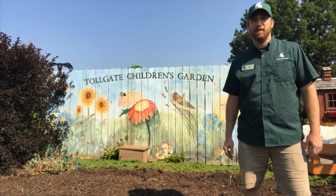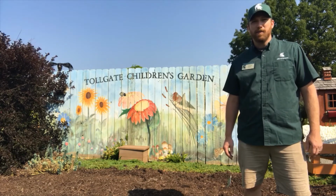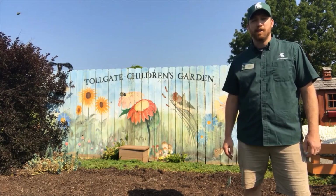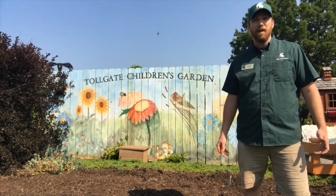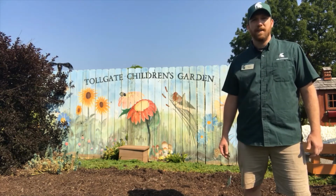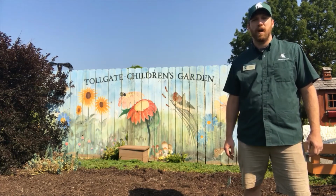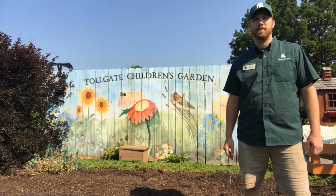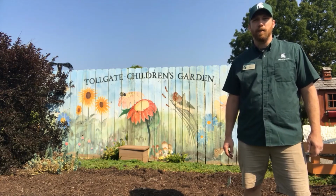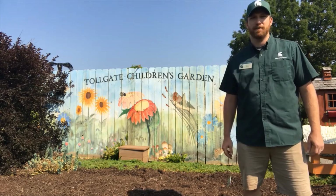We depend heavily on those Tollgate Garden volunteers to care for the property. Those volunteers can earn Extension Master Gardener hours while they work on the property to maintain their certifications. We also are often hosting educational programs for those Master Gardeners as well. So check out our virtual programs called Evenings in the Garden that are available for continuing education for Extension Master Gardeners.